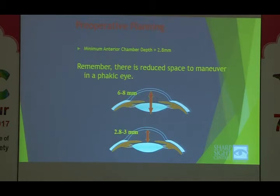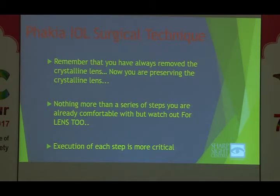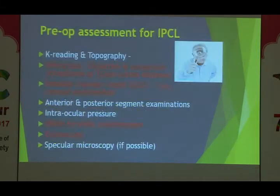0.25 millimeter higher would mean anything between 80 to 110 microns. Let's say, fair square, 100 microns of an extra vault. But if you have space for that, you can go ahead and do that.